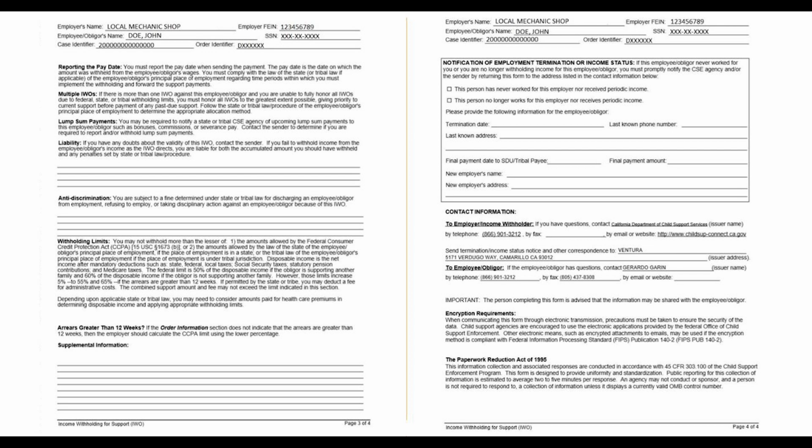and you're going to want to make sure to remember again that if you have any questions or concerns about how you're doing the withholding, how you're doing the garnishment, you refer to page 3 because it really answers some of these unique questions. Reporting pay date. What if I have multiple income withholding orders? What if for some reason the employee is going to get a huge bonus or a huge severance or something that is not similar to a regular payment, that's under the lump sum payment section. It also reminds you of the fact that you cannot discriminate against your employees, and it also talks about the withholding limits if at any point you get concerned about the 50% rule, things like that.